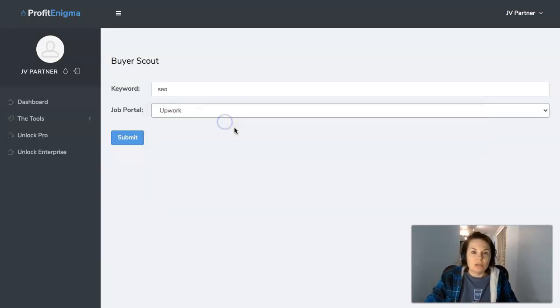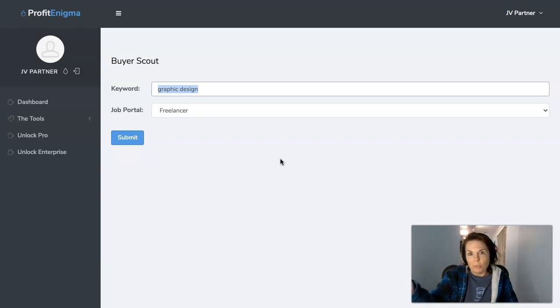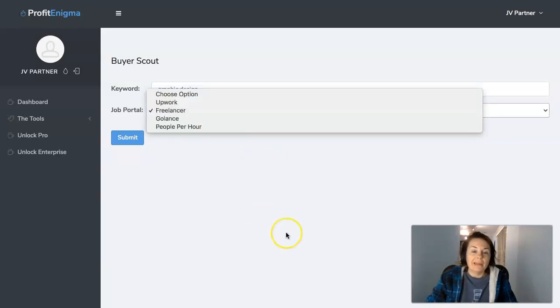So let's choose Upwork and we'll hit submit. And unfortunately, this tool is not working. From the demo, it actually looks pretty cool. It's supposed to go pull in the jobs from these different job portal sources and allow you to find jobs that you can actually offer these services for.